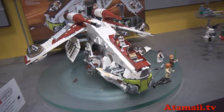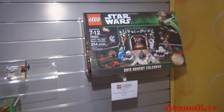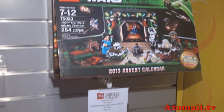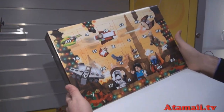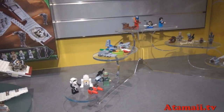Great. Okay. And then that takes us to our advent calendar for this year. So this will be coming out in September. You've done these for a while. Yes. So we have had the advent calendars for a while. And the idea is each day you'll be able to open up and either find a little mini build or something along those lines. 24 days. A 24-day countdown, so it's pretty fantastic and a great way to welcome in the holiday season.